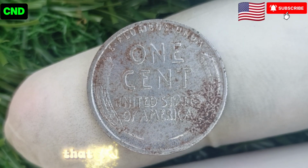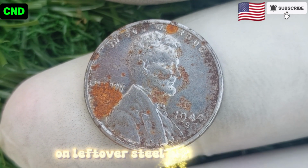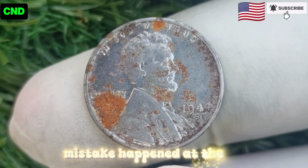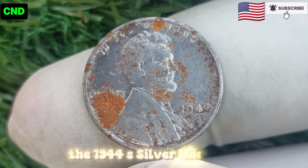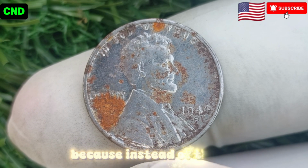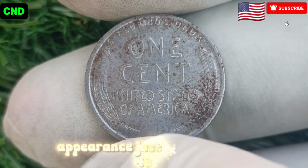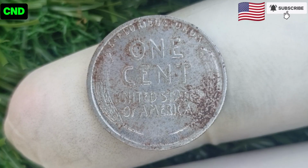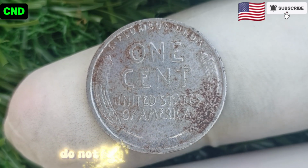A very small number of 1944 pennies were accidentally struck on leftover steel planchets from 1943. And when that rare mistake happened at the San Francisco Mint, it created what we now call the 1944 S silver wheat penny. At first glance, this coin looks unusual because instead of the normal reddish copper color, it has a silver or gray appearance, just like the 1943 steel cents. That is the first clue. If you ever see a 1944 penny that looks silver, do not ignore it.